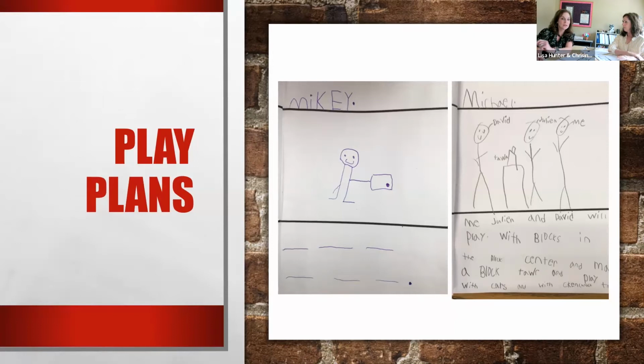Going right on. So, play plans. These are some examples from Christine's students. And as you can see, Mikey's on the left was something from the beginning of the year. And this is an example of something that he recently wrote.